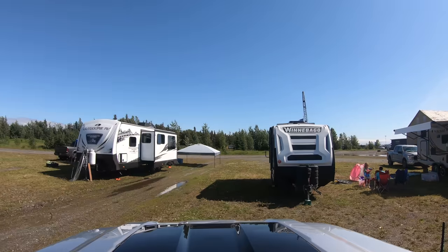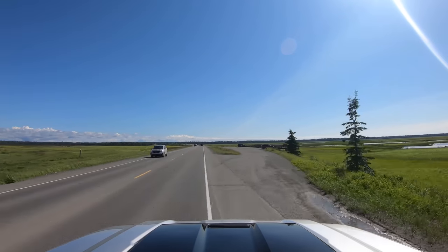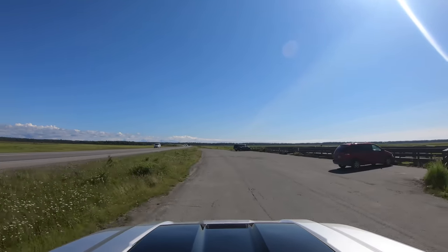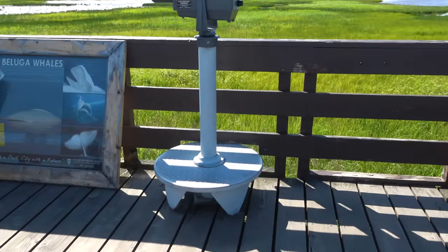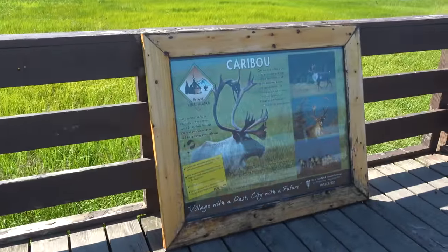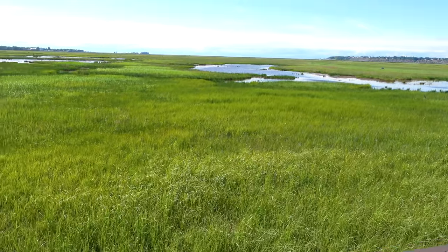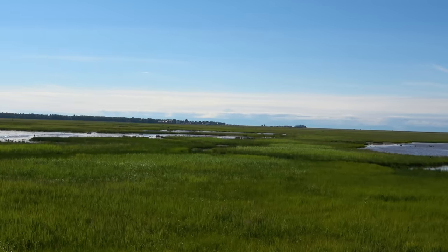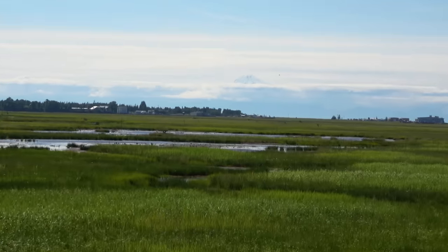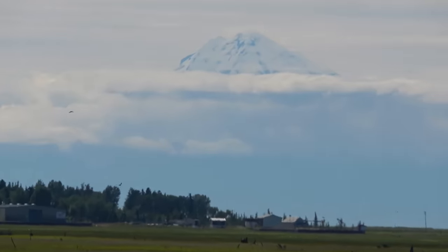Let's go for a drive. Beluga whales, we haven't seen those. We've however seen caribou. And over here what we see is a huge mountain. This is called the Kenai River Flats viewing platform.